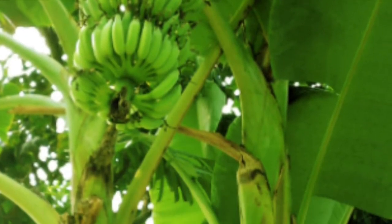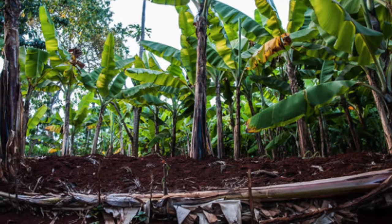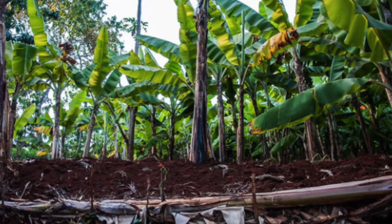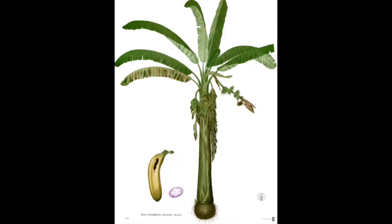coasts. Banana trees love well-drained, loamy soil that has lots of organic matter or nutrients from compost. They will turn the sunlight's energy into food, in a process you may have heard of called photosynthesis. This helps the banana plant to grow.